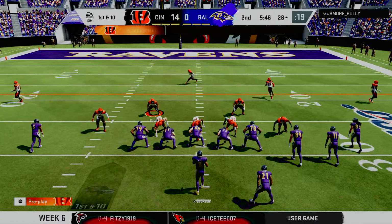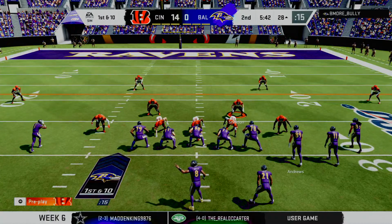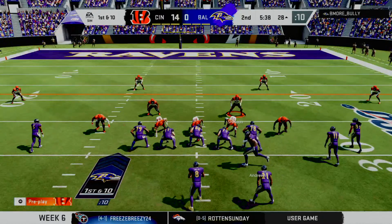Jackson now 5 out of 10, 50% throwing it. Not so hot, but he does have a first down. 57's the mic. Watch 57. You got nothing. You got nothing.